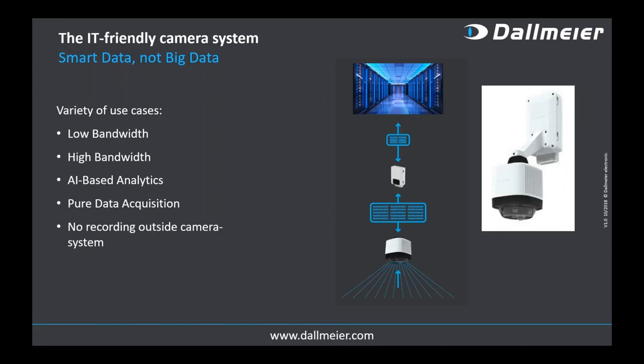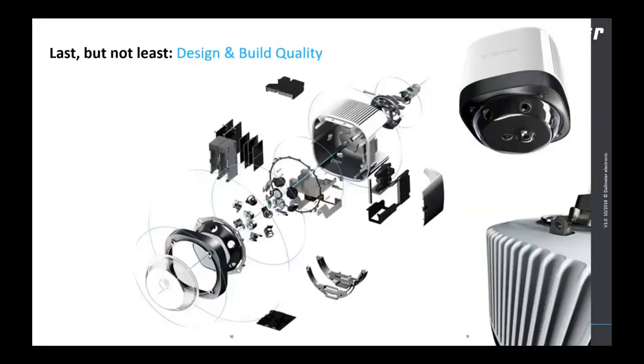For example, we can or will have in the future analytics capabilities in that box. And then it's also, of course, possible, depending on the situation, that you have systems where you don't need any central recording at all anymore, because you only record what your VCA/AI camera-based analytics give you as events. You only record those, and you record them just inside the camera, and then just take them out if something has happened over your low bandwidth network connection. So there's a lot of options out there to make things easier and more IT friendly. Last but not least, design and build quality. Mentioned that already.